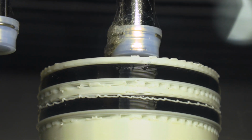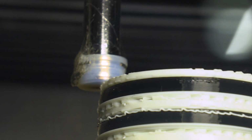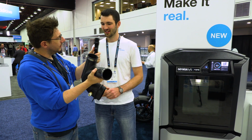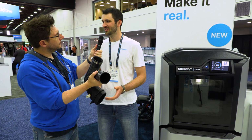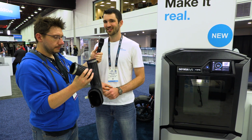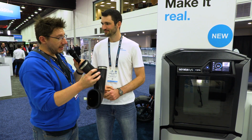So as far as this part, this is TPU. I don't see where... usually supports leave a scar on the material. What supports supported this? So we have our SR30 material. It's a soluble support, kind of like PVA, except we need more chemicals other than just water to wash it away. That's really cool.